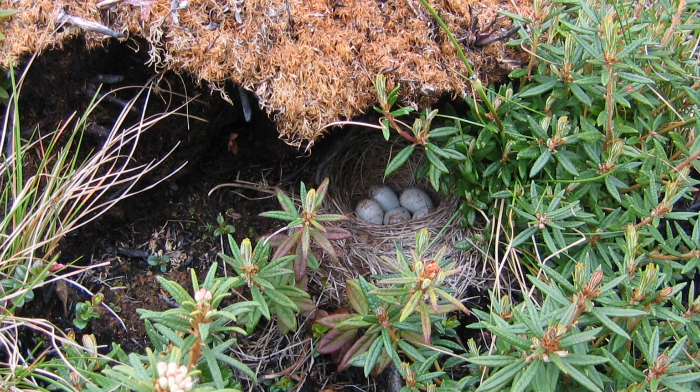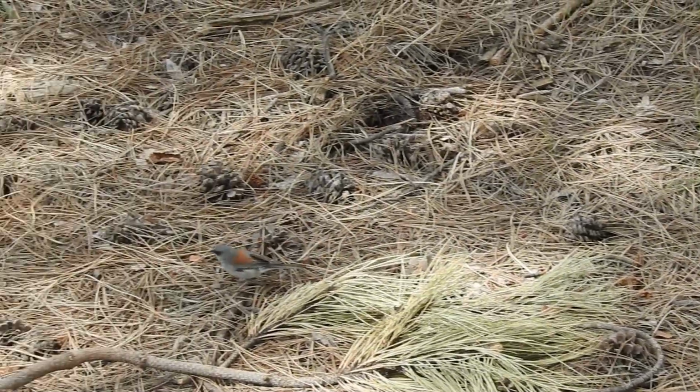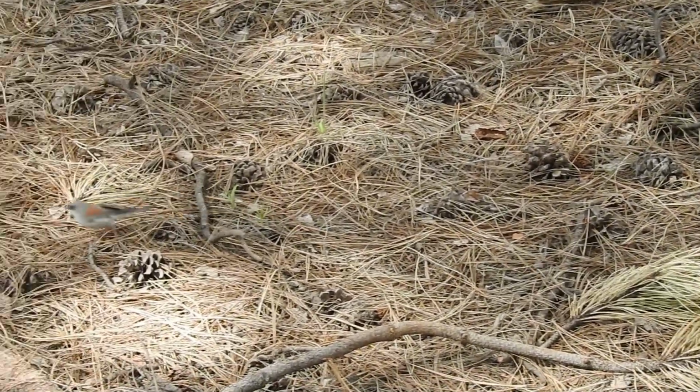Nesting female juncos will actually weave their nests together to form that little cup shape. Typically they nest on the ground, but they are also known to nest up on ledges and in trees occasionally. Each clutch consists of 3 to 6 eggs, and they have 2 to 3 clutches every year. Incubation only takes about 2 weeks, a little bit less than that. And then the nesting period also only takes a little bit less than 2 weeks, 10 to 12 days actually. So it's a very quick turnaround process, allowing them to have 1 to 3 broods per year.